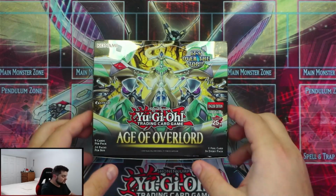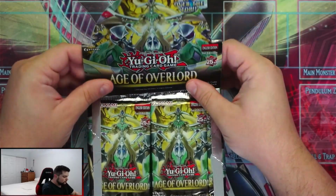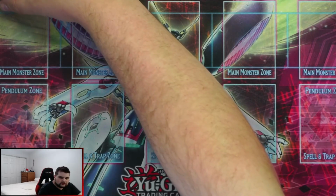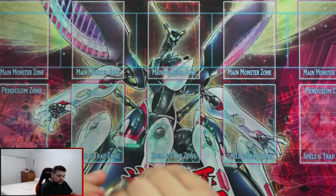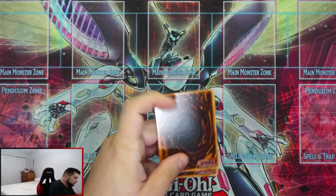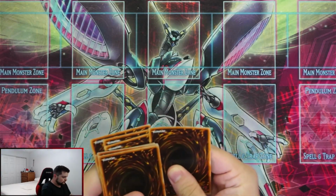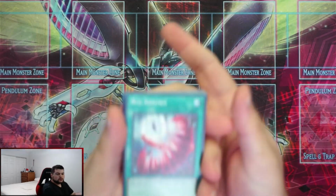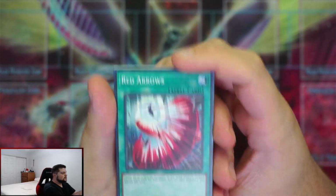But without further ado, let's get right out of the way and get into this Age of Overlord set. So I'm going to push that off to the side here, just out of the range of the camera, and get right into it. As you guys know, with standard booster box sets, the pack trick is 4 cards from the back to the front, and that should have our potential rare all the way in the back. So, first card of the day is Red Arrows.